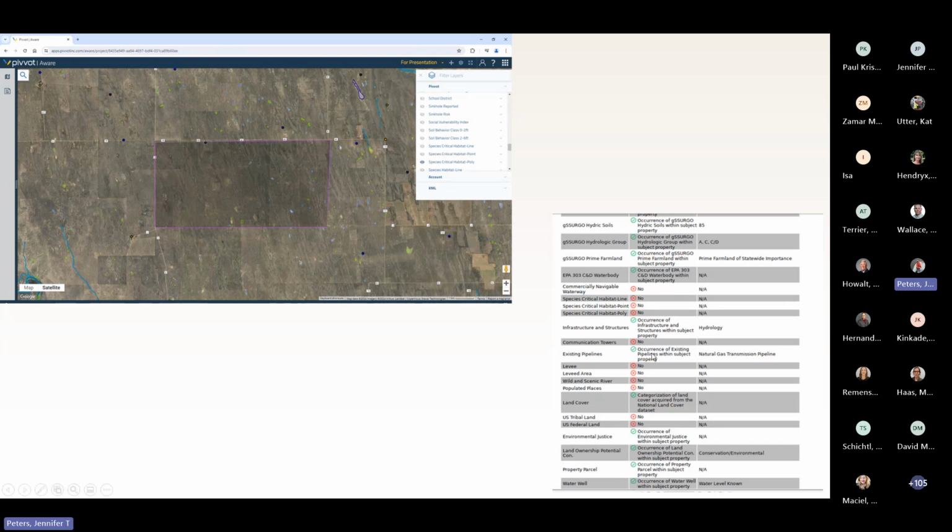And then the deliverable pops up as a report that says, yes, there are no navigable waterways. Oh no, but there are existing pipelines. Let's take a look at that. There's an EJ community. Those are the kinds of things that we look at before we go deeper into the NEPA process, because it either tells us where we need to go or where we do not need to go, where we need to focus or what we do not need to focus on.